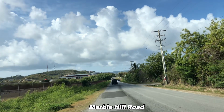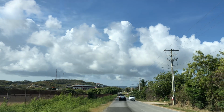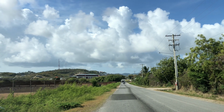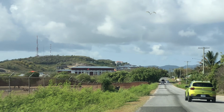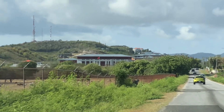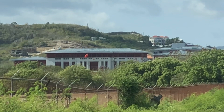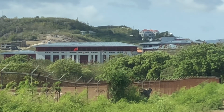So, okay, guys, right there, guys, we'll see. Let us try to zoom in for you guys so you can. Now, you see that building right there, guys? That is the new Chinese embassy. Right over there. Okay.